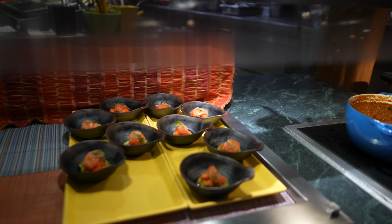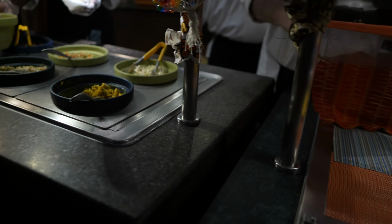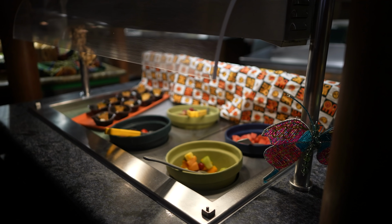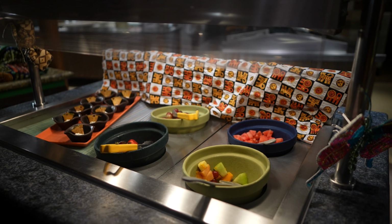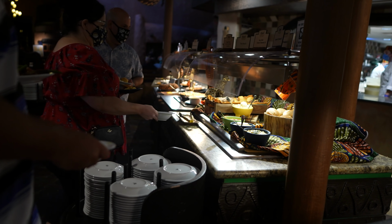Avocado, papaya, and grapefruit salad. Smaller portions, but looks pretty good. I might get one of those. Awesome. And then we've got more of the salad bar-ish area here. We've got some fruit here. Oh, and then we've got the desserts, but I'm gonna skip this part. I'm gonna go put the camera down.